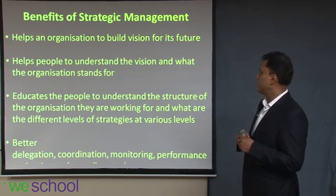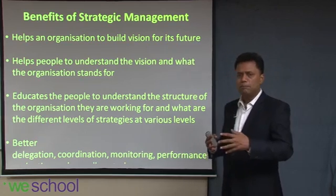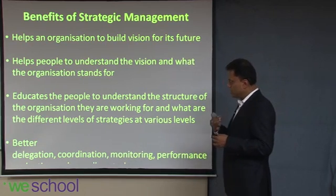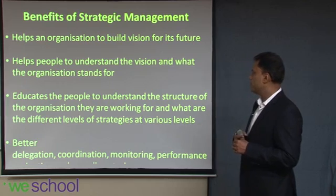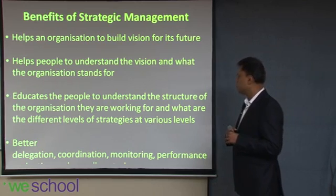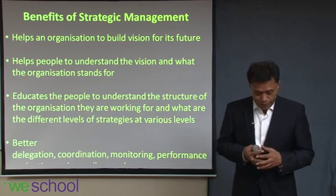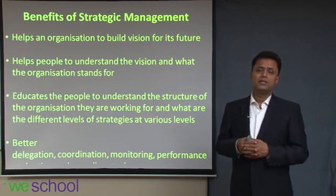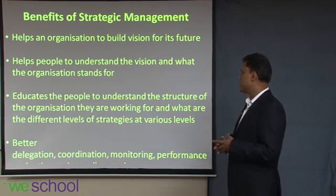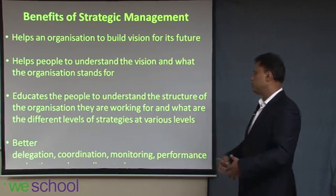It helps people to understand the vision and what the organization stands for. So how do you empower and train people to come along with the organization to execute the vision? It educates people to understand the structure of the organization they are working for, and the different levels of strategies. You have to get different levels of people to understand. The strategic management process is a tool that really helps to educate people at different levels: SBU level, functional level and even the employee level.